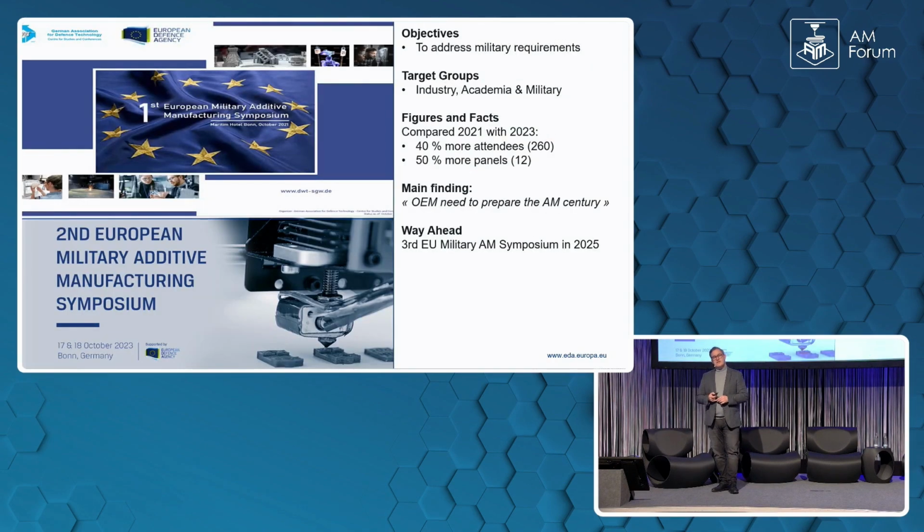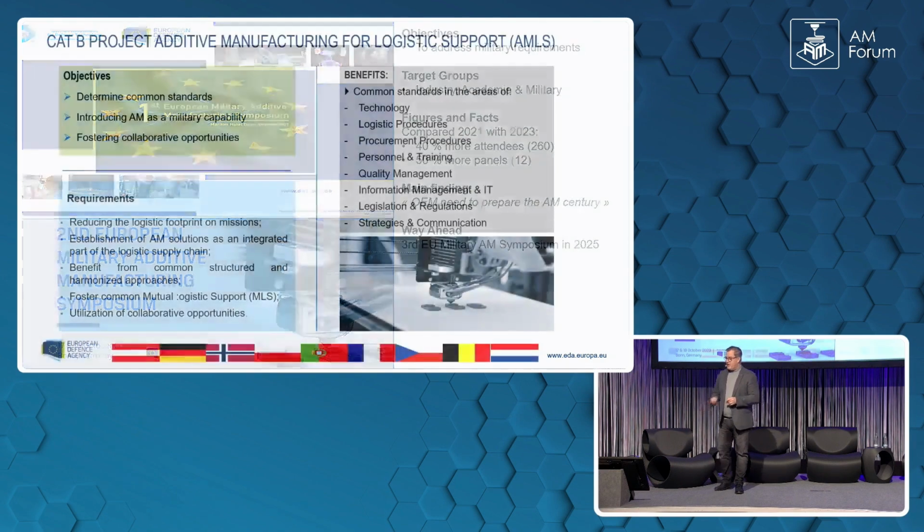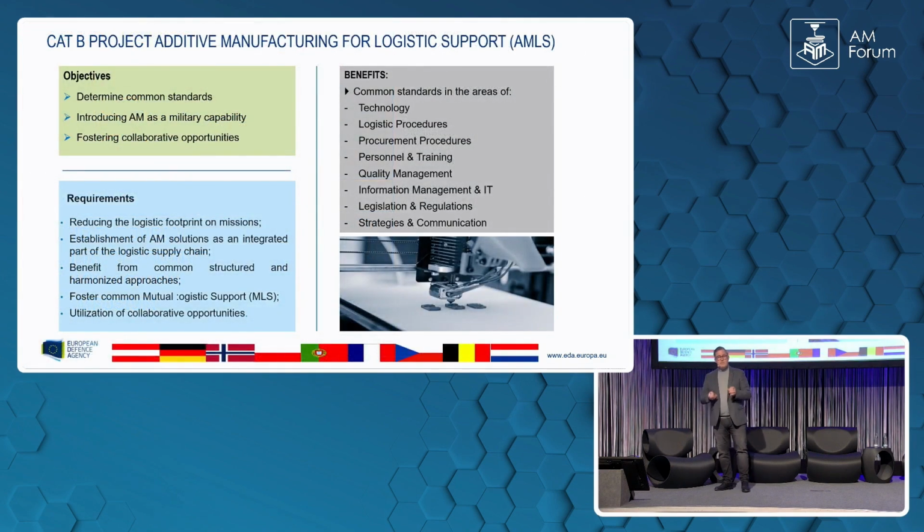The second approach is the AM Symposium, where we address the requirements of armed forces in terms of additive manufacturing in a military context. We do that in a 2-year cycle in cooperation with the German DWT. And most likely the third event will be in April, May next year, once again in Bonn. Talking about the CAT-B project, this is actually the main project where we are diving in, talking about additive manufacturing.